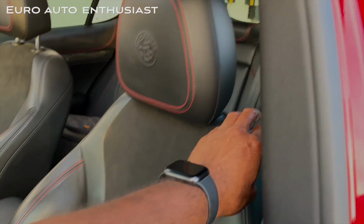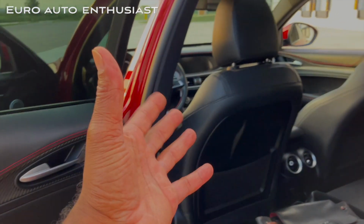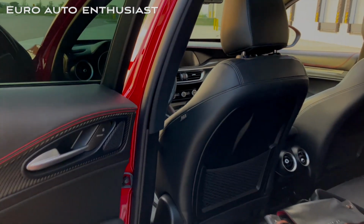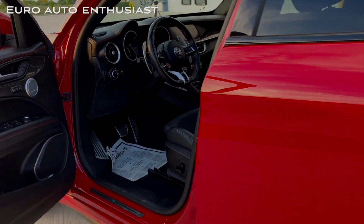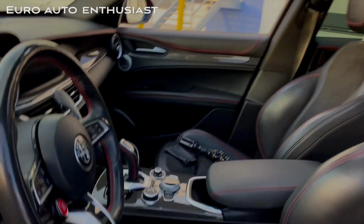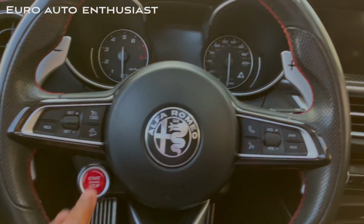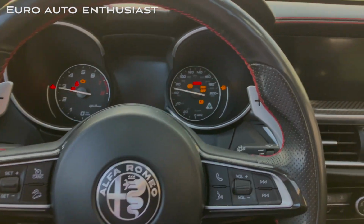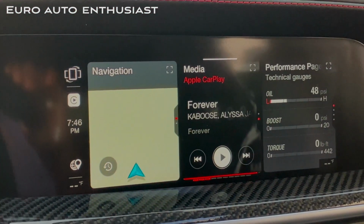Now I'd love to have the carbon fiber back, like if this was more of a Recaro style seat, which is something that was offered in here. That is a package, so I am going to look into that. There's a lot to look into when it comes to this car, but let me show you what it is. I'm going to start the car. I love that. I absolutely love that.